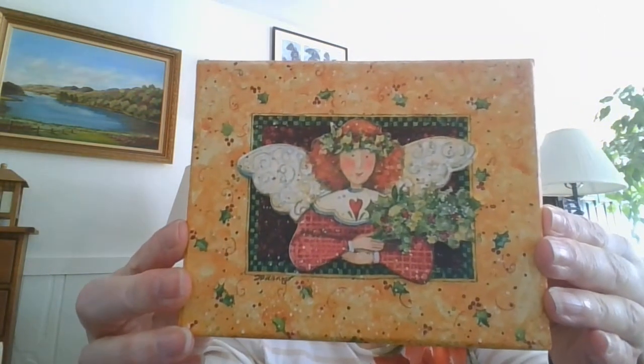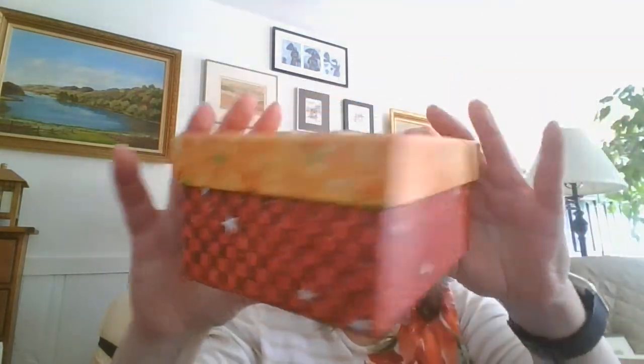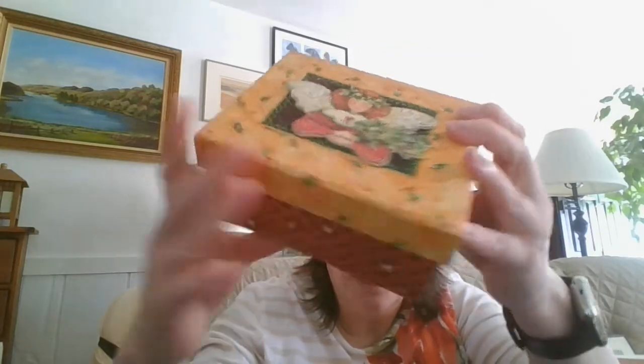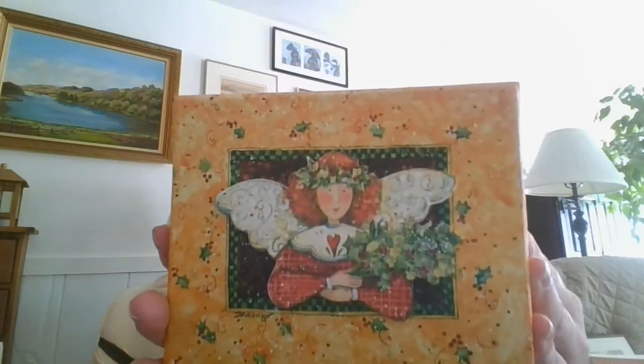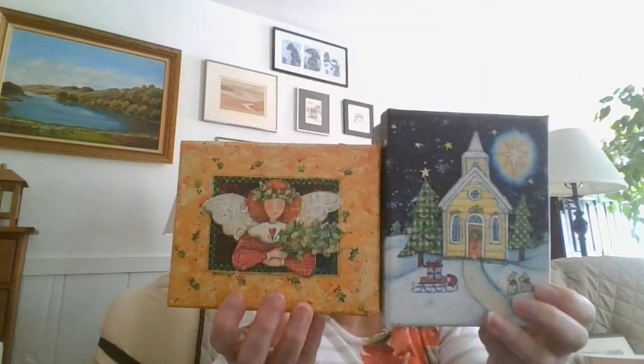And then this one also has the angel on it that kind of pops out. But I love these types of boxes. They're great for decor, great for gift giving also. And these are both from 2004, I think. Yeah, these are both from 2004.